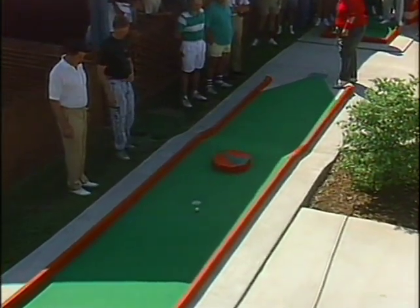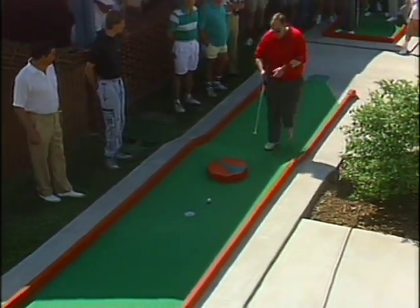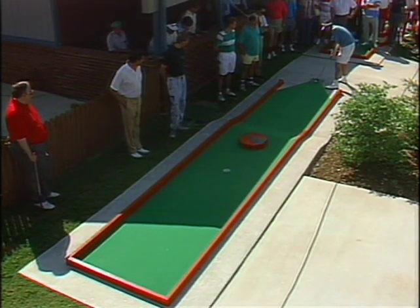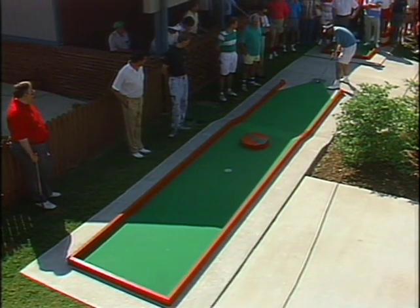Line up. It's coming back. It's got a chance to turn, but doesn't quite make it. That was a good roll, Chris. And Chris picks up. This is a one-putt tournament. They must score an ace. Well, Chris can just float on to the next hole after that big payday.